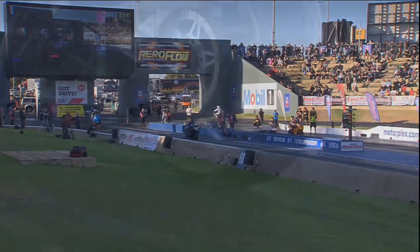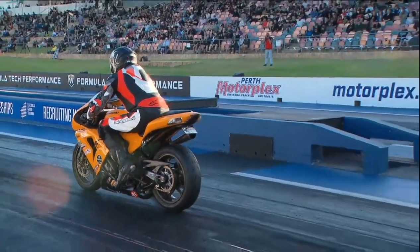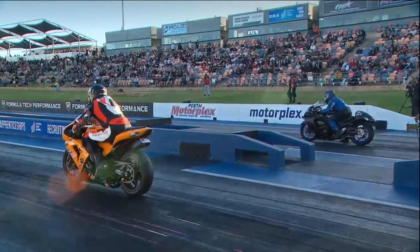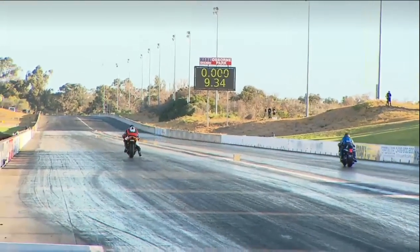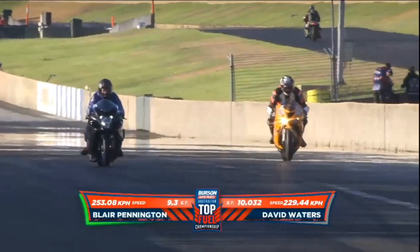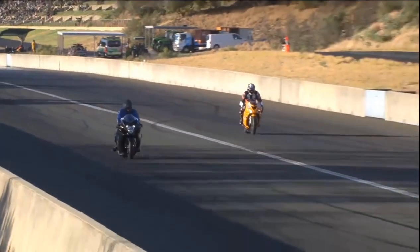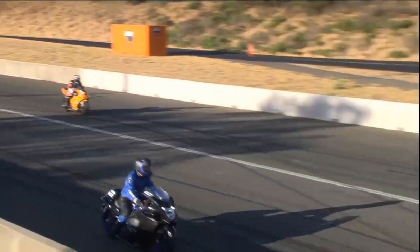On track at the moment, David Waters from Parkwood on the Kawasaki ZX-10R. He's in your Aeroflow lane, up against Blair Pennington from Queensland on the Hire Me Bike. Pennington with already one win under his belt. It's a ripper of a reaction time there. 0.07, license to thrill for Dave Waters, but the Hayabusa stretches its legs, crosses the line at 253 kilometres an hour, a 9.30, as Blair Pennington goes 0.04 of a second under the A Street Bike Index, all the way from Queensland.